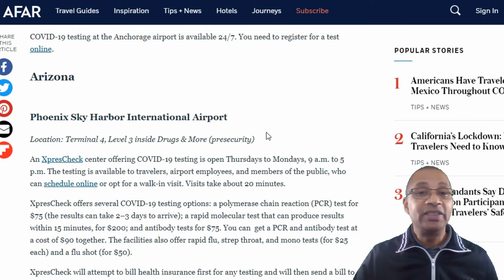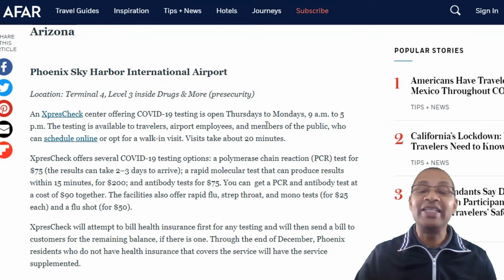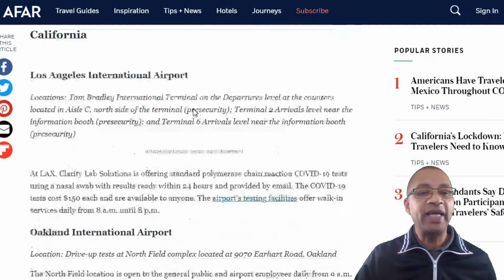The rapid test. So if they're not accepting the rapid test, don't go to that airport for that, and don't pick that choice. Don't do rapid test if you can do a PCR test. They are asking for a PCR test. That's what their mandate says. So it gives you the price. If you use the express check, it's $75.